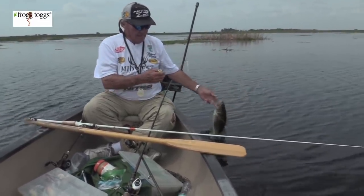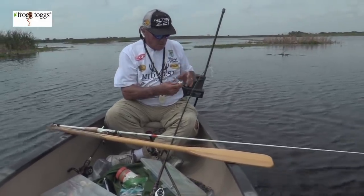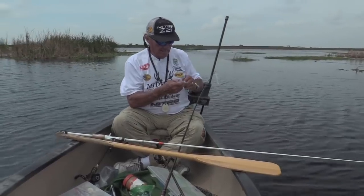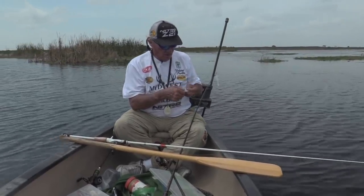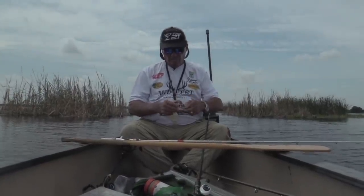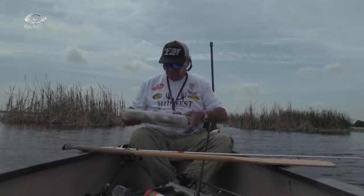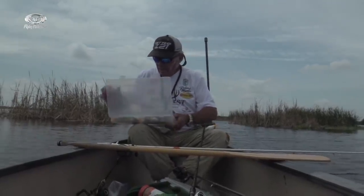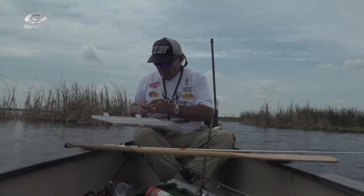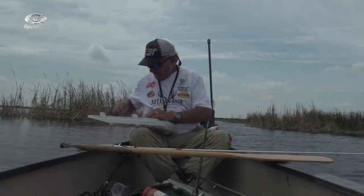Nice little scrappy bass. But did he ever bite that thing? That was a sensational strike. It's going to take a while to get this frog all fixed. It's all messed up. I've lost my tail. So I gotta find another buzz tail, which I might just happen to have. In fact, I made some up.